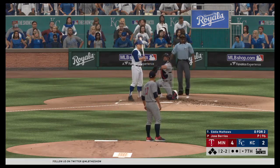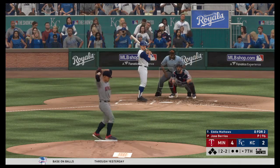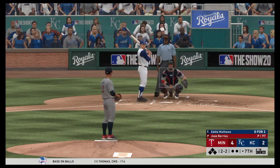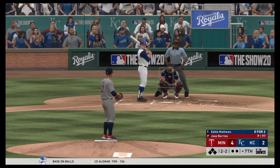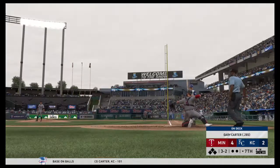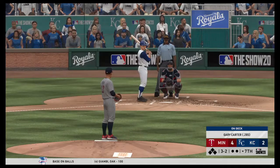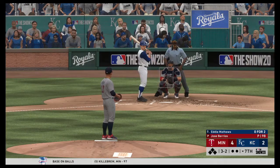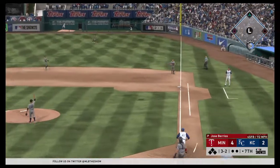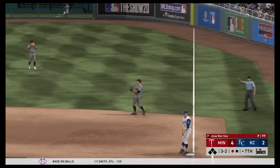And he lays off it to even the count 2-2. Fouled off. The 2-2 one more time. Will not catch the zone. Ball 3. Hey, leading off an inning in this situation, 3 balls on you, you have to know that a solo shot's not tying this game up. You have to find a way to get on base any way possible. This is popped up. Killebrew over to his left. And that's the first out of the inning.